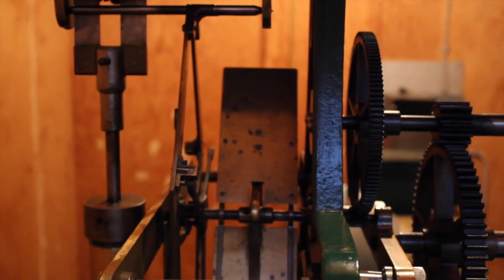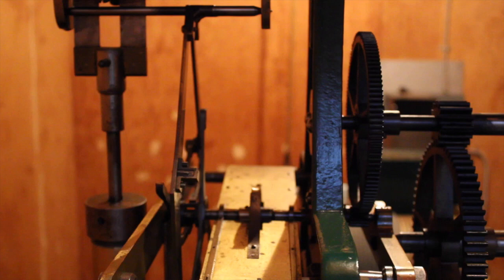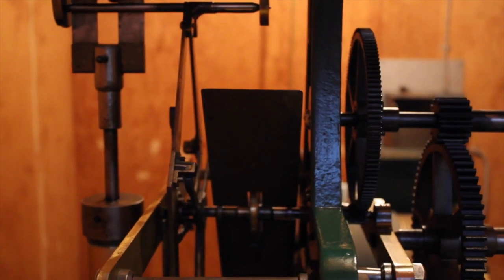How long have you been working on this particular clock? I think this is my, well, I'm into my 12th year, I believe. I've lost track of time, sorry for the pun.